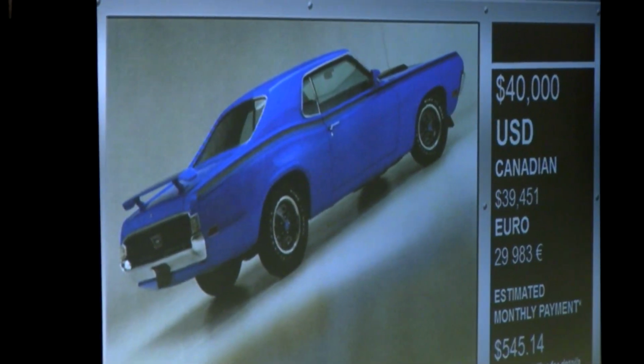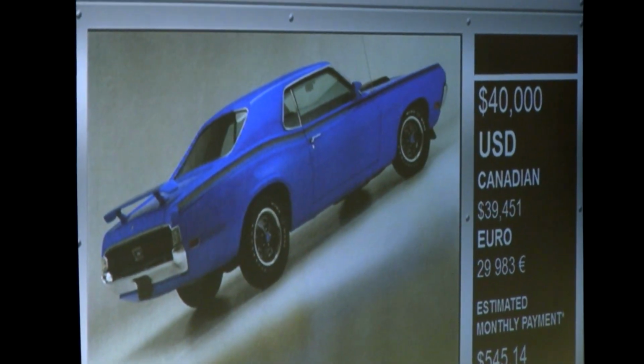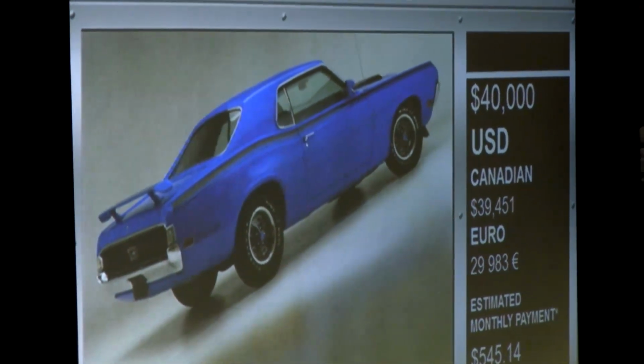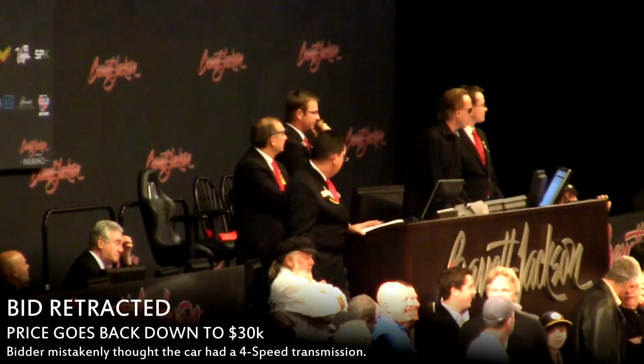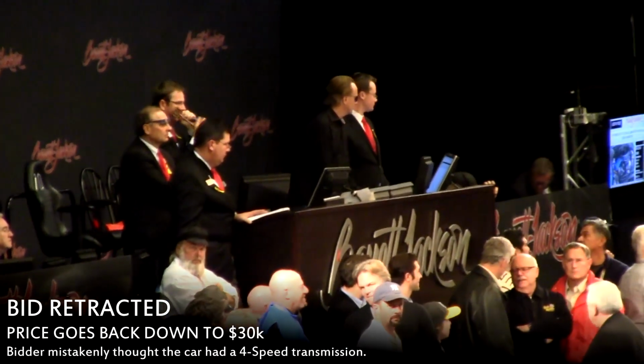Is it a 4-speed or an automatic is the question. Well, the answer to that question is yes. No. What is it? 4-speed or automatic? Automatic. I'm going to get 40. Is that correct? 40 to bid. That's it. Is that correct?